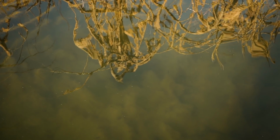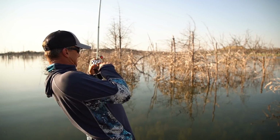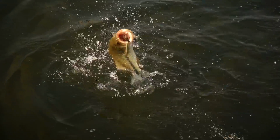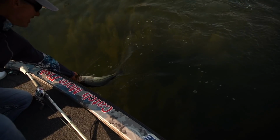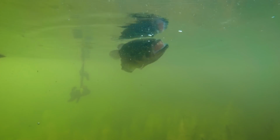Prime example of a bed. That's a dark spot right there. That is a bed. Oh, I saw that one way out there in front of me, just swimming. That's a nice one. Yes, sirree. Has to have a bed in there. I just saw that fish swimming across that opening, and I tossed that general out in front of it, and that thing right there ate it. Oh, the hook just fell out. Pretty fish. Thanks, girl. Thank you. All right.